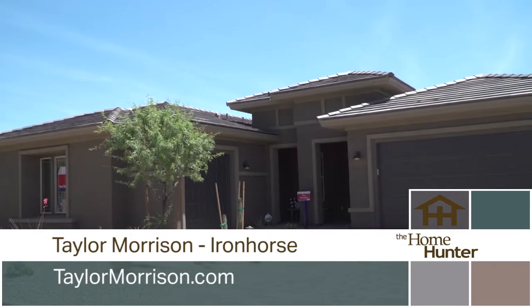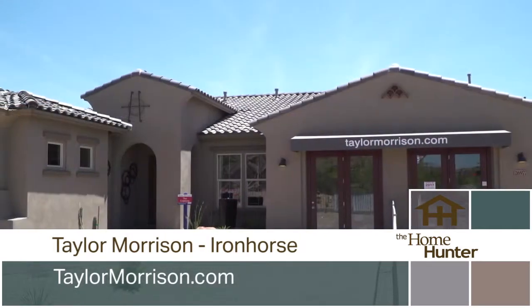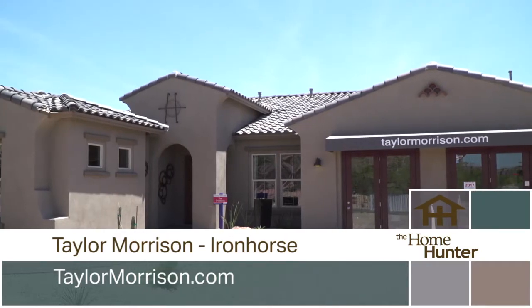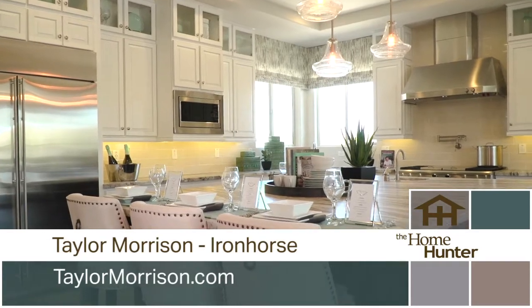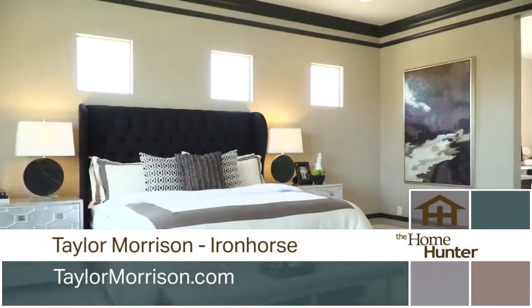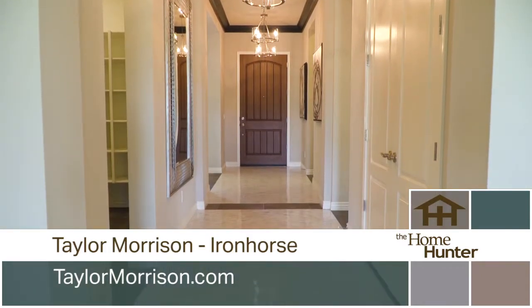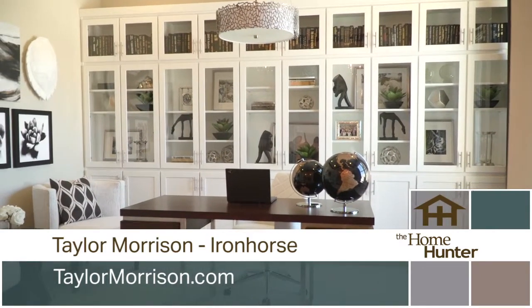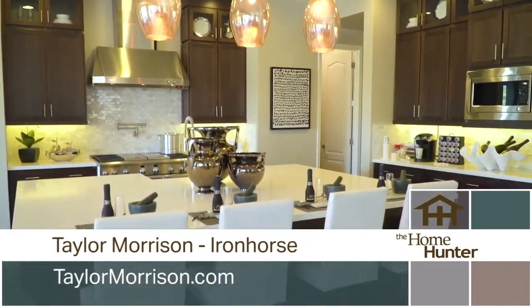The Summit Collection at Iron Horse includes three all-new single-story home designs ranging in size from more than 2,700 to almost 3,400 square feet. These three- and four-bedroom homes are elegantly finished with gourmet kitchens, spacious master suites, and architectural details that create sophisticated interiors. Prices from the 600,000s. These North Scottsdale homes are a must-see. Come see the stunning community today.